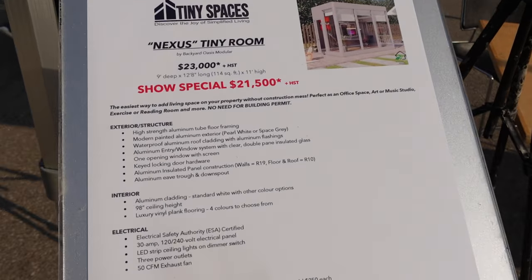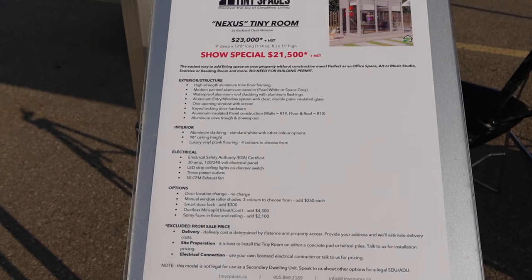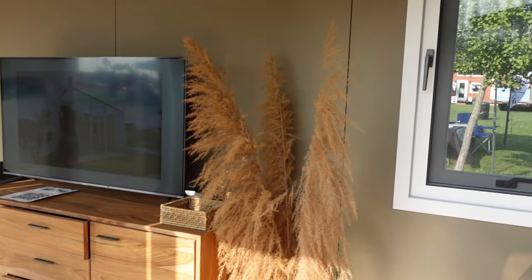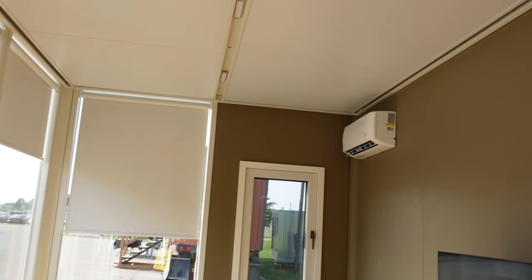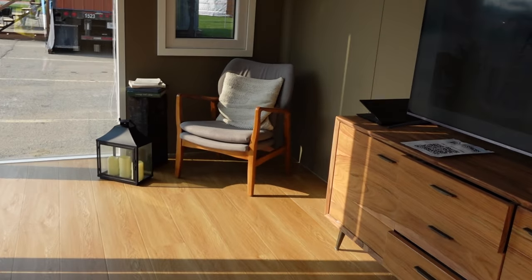Next is tiny room. This is very cool. It's just an extra space for the kids in the backyard.